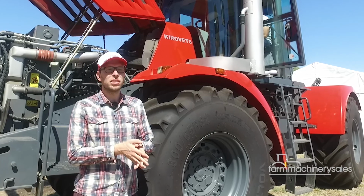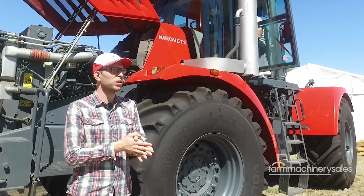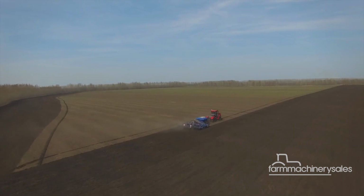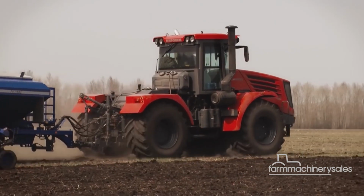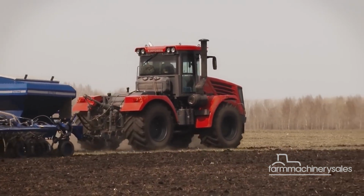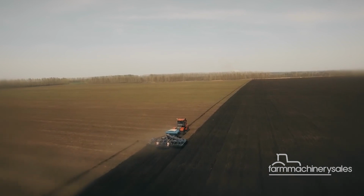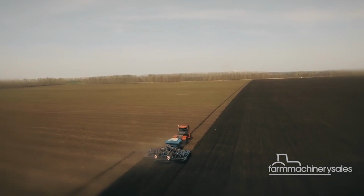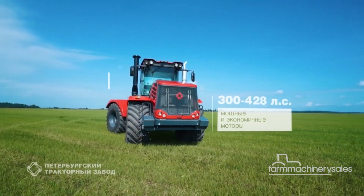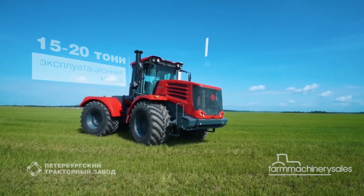The downside, honestly, is the transmission is going to be a little bit noisier than ones with helical gears, but it's done just for maximum strength and minimal loss of power from the engine. So you get the 428 horsepower, but people are finding it pulls a little bit better than the power on the hood. While the maximum horsepower for the Kirovets currently sits at 428 horsepower, there are plans to work on a 500 horsepower version further down the track.